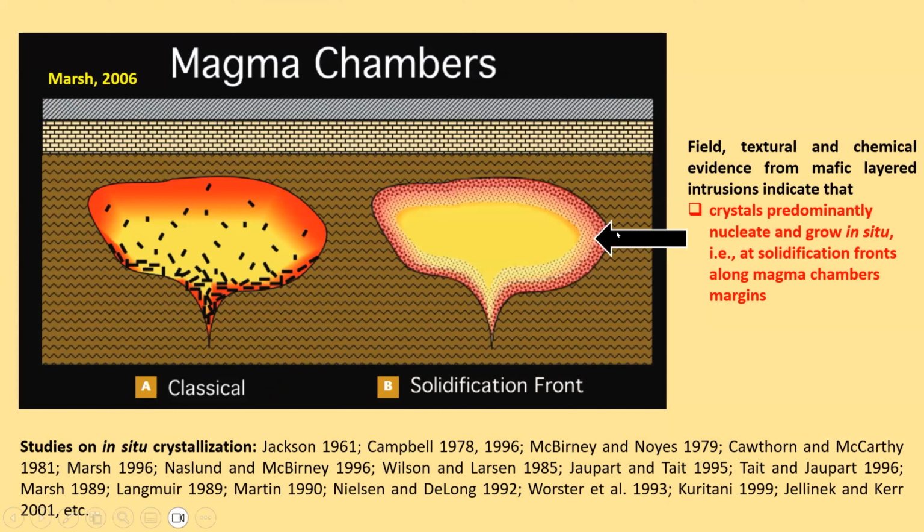Is it working here? Somewhere here, and there are a lot of publications on this topic. I'm talking about this solidification front when there are no crystals in the liquid system, so not the settling of crystals, but this is the case.